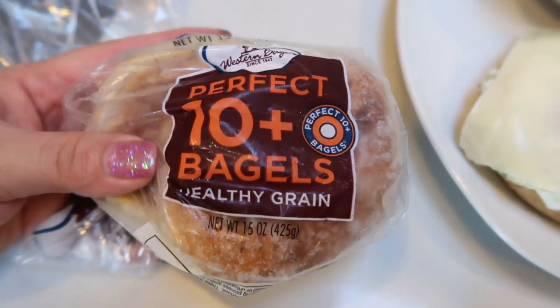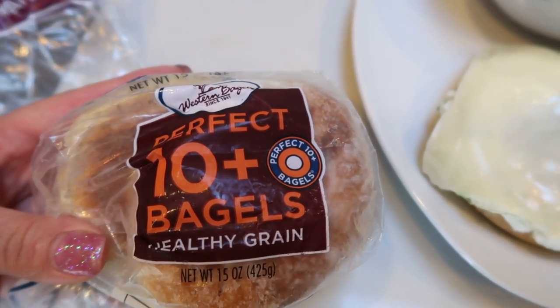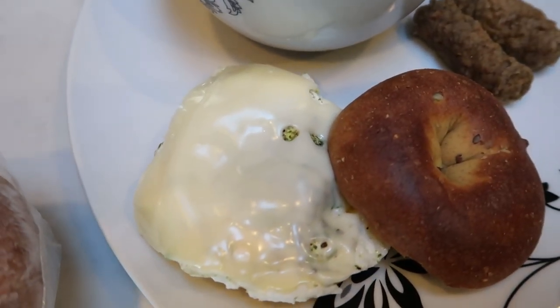Western bagel, perfect 10 plus and healthy grain. This is my favorite bagel that Western Bagel makes, not only because it tastes really good and it's full of fiber, it also is only 2 smart points. So this entire bagel is 2 points.